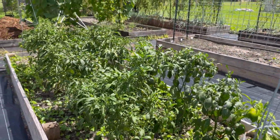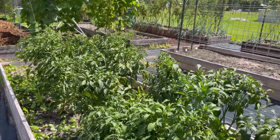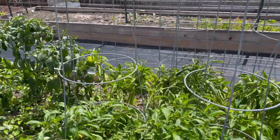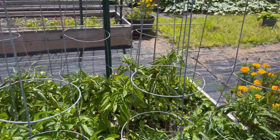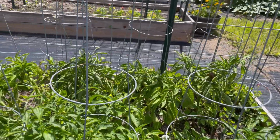Peppers are doing great. They're still producing. I need to get out here and do another pick of the peppers. But let me show you what's going on with the empty beds.